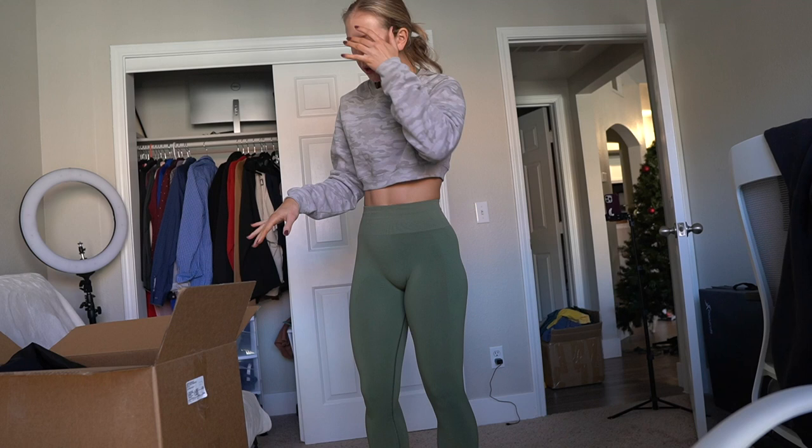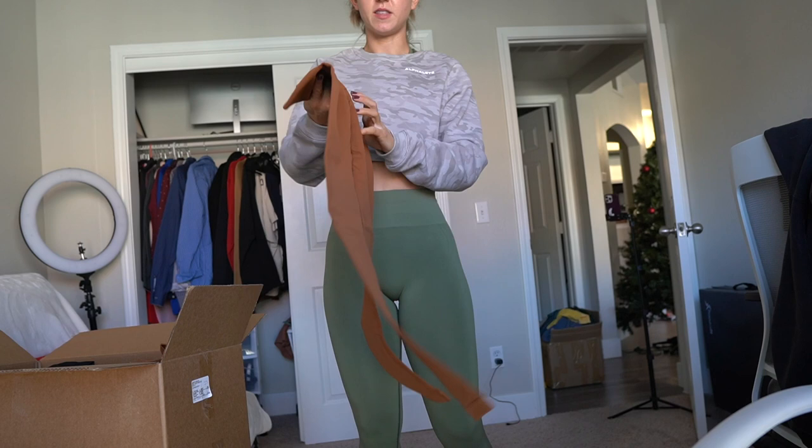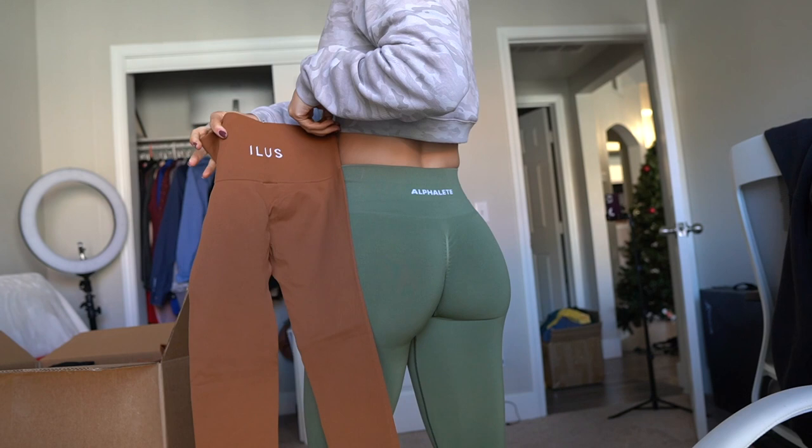And then this box is all stuff from the recent Alphalete launch, which I got the day before the launch, so I wasn't able to film a review. Then a bunch of neutral seamless sets from Elus, which I'm super pumped about. These are super cute because they have a little scrunch. They're thicker than Amplifies, but I feel like they're gonna be equally flattering. So I am excited about these.